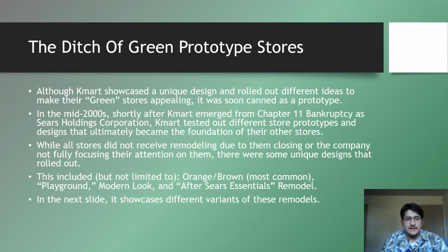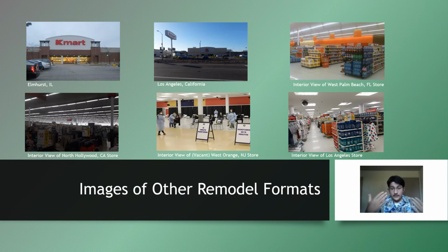In the next slide, it showcases different variants of these remodels. So here we have it. These are different images. The one on the top left-hand corner is a store in Elmhurst, Illinois. And if you guys didn't figure this out already, Sears Holdings Corporation, or Transform Corp, is based in Hoffman Estates, Illinois. So a lot of the stores in Illinois received a lot of remodels or prototypes so that people around that area could get a different feel.